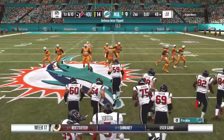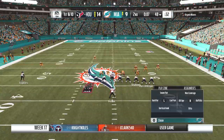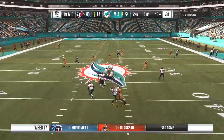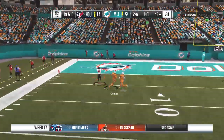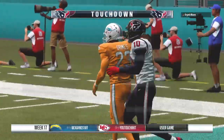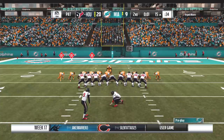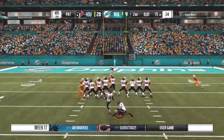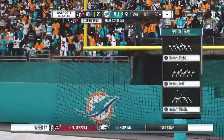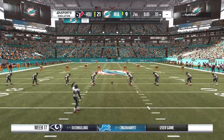So good starting field position for him here as they come up 1st and 10. They'll try and start this drive in the air. He's going to air one out. And he'll take this one in for a Texans touchdown. DeAndre Hopkins in the final seconds of the first half. And the Texans are able to show off their quick strike ability. Extra point put through by Boswell. And the decision to just kick the extra point winds up successful.